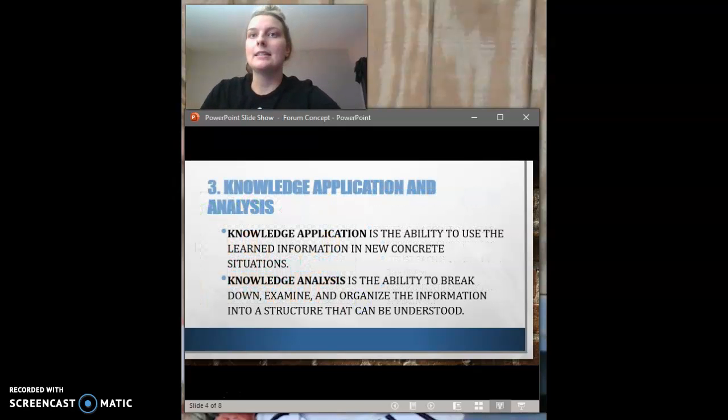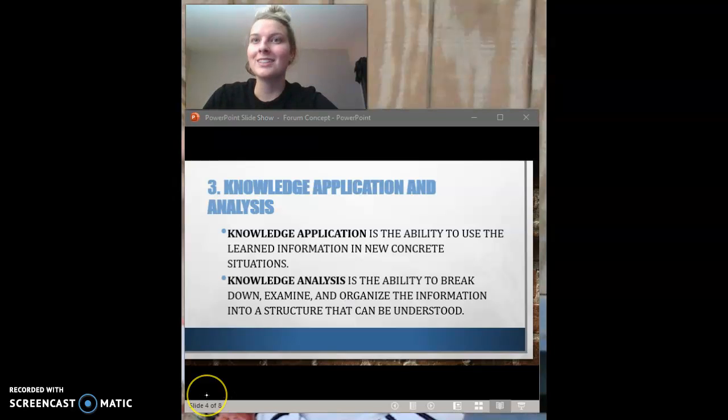The next is knowledge application and analysis. And this one's not really as fun as the others, but knowledge application is the ability to use learned information in new concrete situations. So you're able to take the knowledge that you've gathered or that you've been given and create rules, regulations, guidance. And then the next is knowledge analysis, and that is the ability to break down, examine, and organize information in a structure that can be understood.